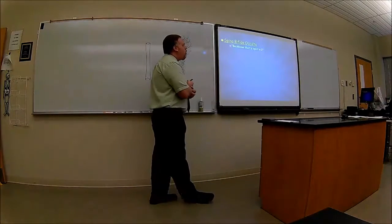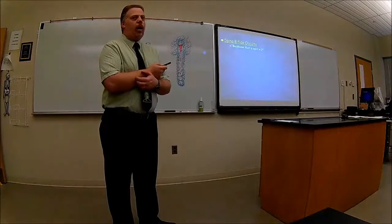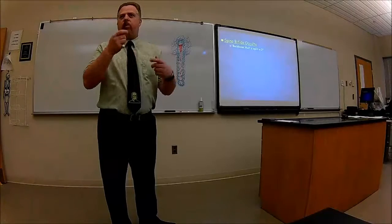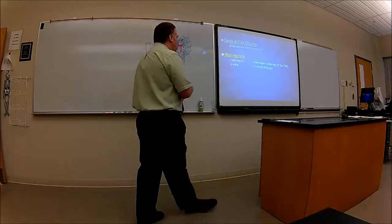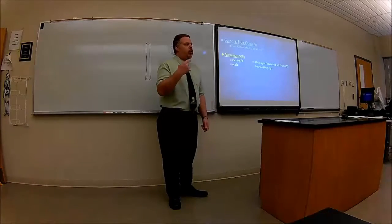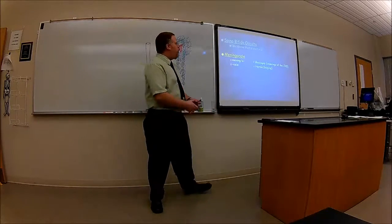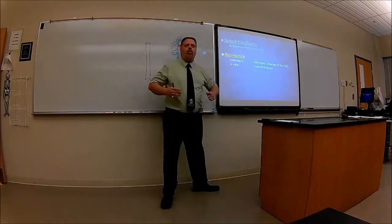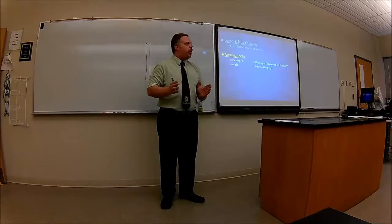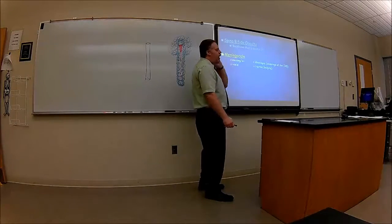Spina bifida occulta is the backbone is split in 2, but it doesn't affect the spinal cord itself. So the backbone is actually not developed. A meningocele, around the spinal cord, there's coverings, which we're going to talk about. They're called meninges. If we have the split here, and we're going to have part of the meninges, part of the covering bulging out there, we call this a meningocele.